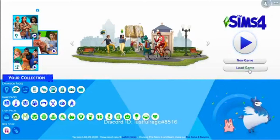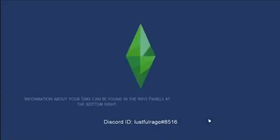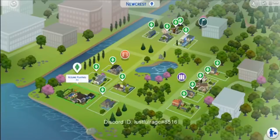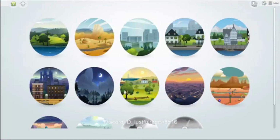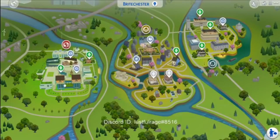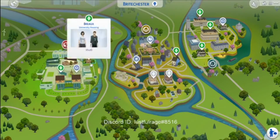Anyway, let's go to the game. Let's load the game up. Oh, it loaded fast today. Great. So we're not actually back in Newcrest yet. We're still in Brinchester, so we're still going through the Sims that are already in College. We played that two weeks ago.